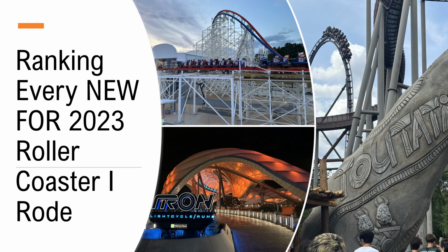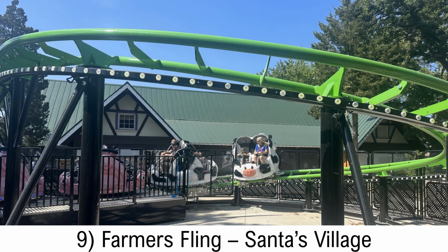Let's dive in. Coming in last is Farmer's Fling at Santa's Village in East Dundee, Illinois, near Chicago. I have this ranked 425th overall, 343rd for steel coasters, and it is my favorite coaster at the park, although that really means nothing at Santa's Village.